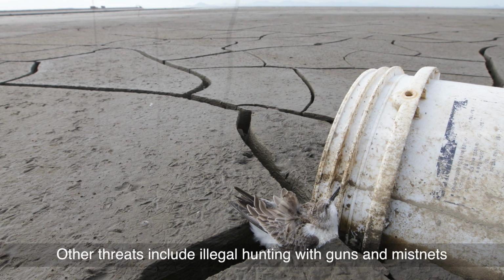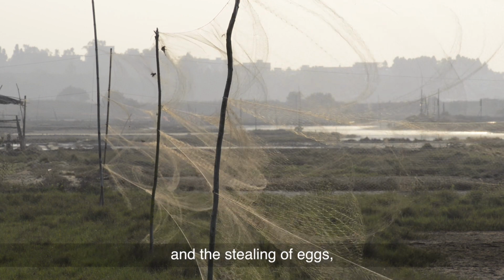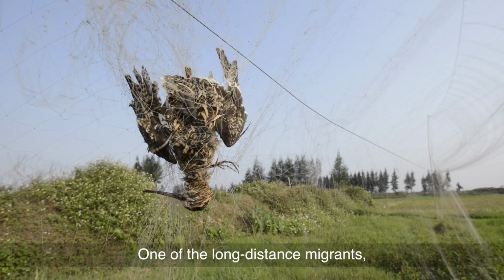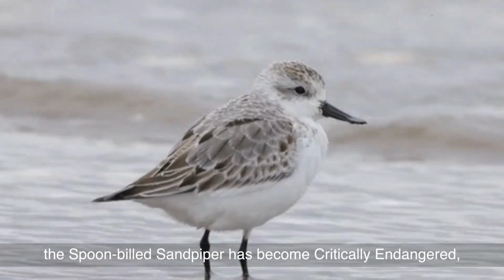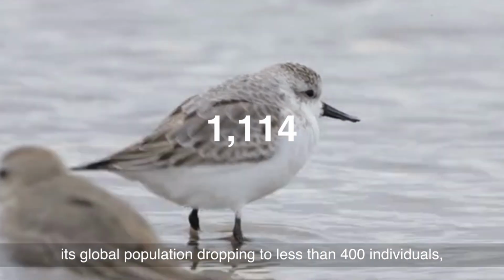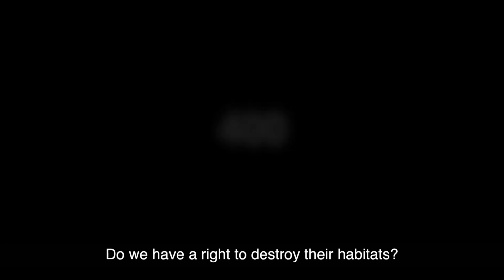Other threats include illegal hunting with guns and mist nets, and the stealing of eggs, which directly decrease the number of birds. One of the long-distance migrants, the spoon-billed sandpiper, has become critically endangered, its global population dropping to less than 400 individuals due to habitat loss and human disturbances along their flyway. Do we have a right to destroy their habitats?